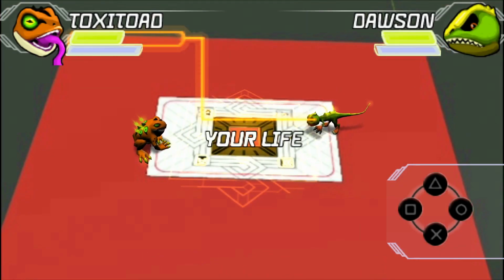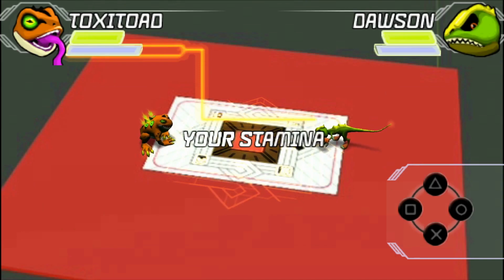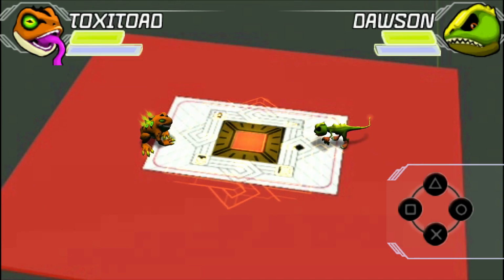The top bar is your life. If it reaches zero, battle is over for you. The bottom one is your stamina. You use this when you attack and defend. If it runs out, you won't be able to do anything until it recovers.